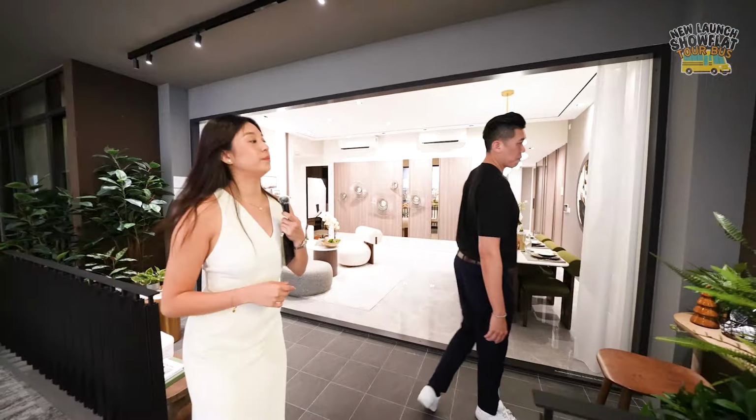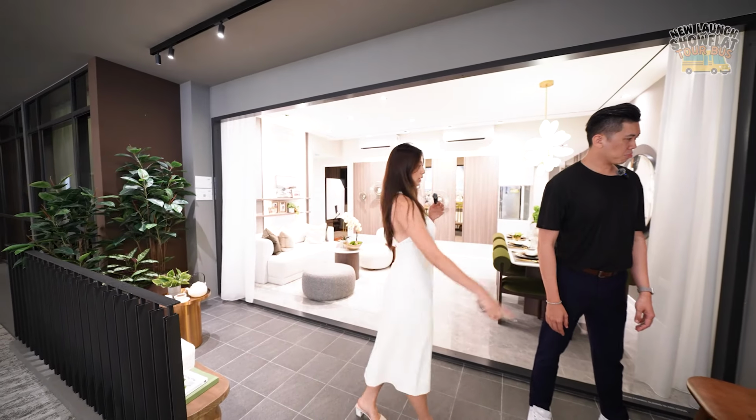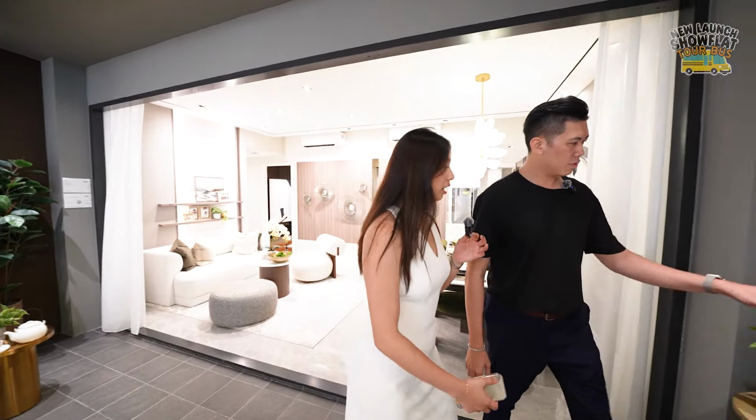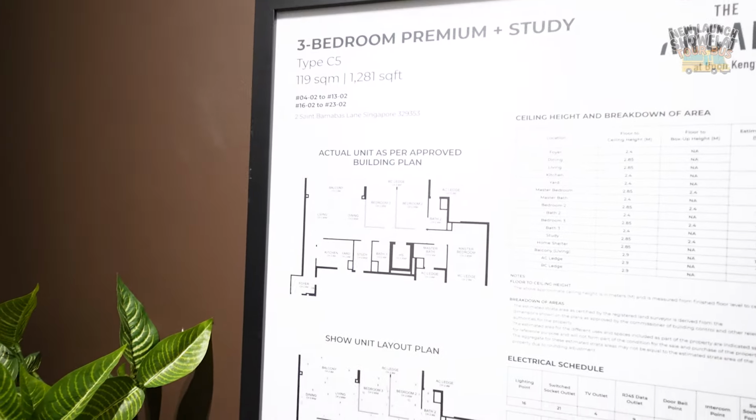Okay, so the other unit is the 3-bed premium plus study. So let's talk a little bit about the floor plan first. 1281 square feet. Very sizable in today's context. And it is a landscape living dining, which is preferred for a lot of clients.